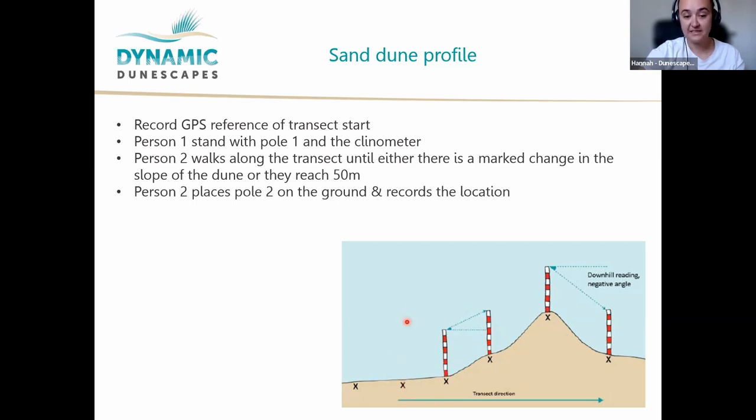So what this would mean is they would put their pole down. Actually, we'll use this one as a better example. So here's person one and here's person two. Person two has put their pole down. They're going to record the GPS location and take a picture each side of the transect.